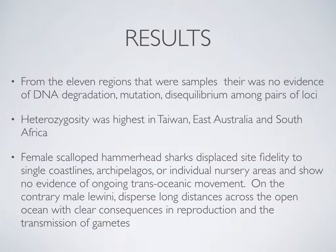Female scalloped hammerhead sharks display site fidelity to single coastlines, such as the archipelagos or individual nursery areas, and show no evidence of ongoing transoceanic movement. On the contrary, male lewini disperse long distances across the open ocean with clear consequences in reproduction and the transmission of gametes.